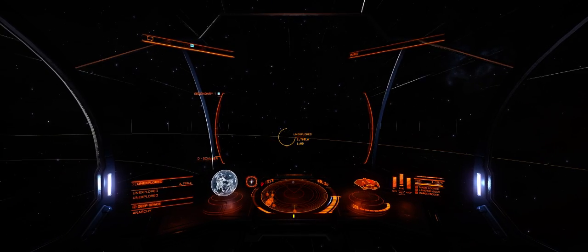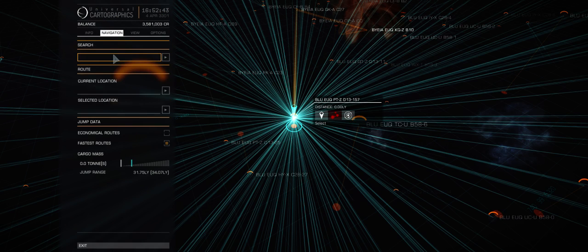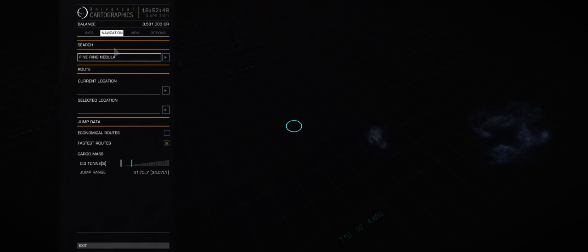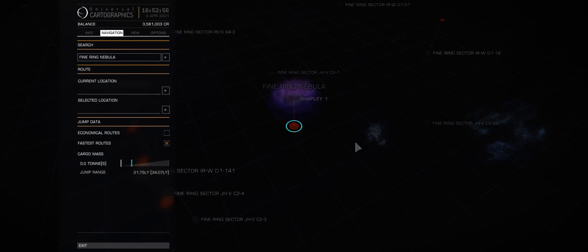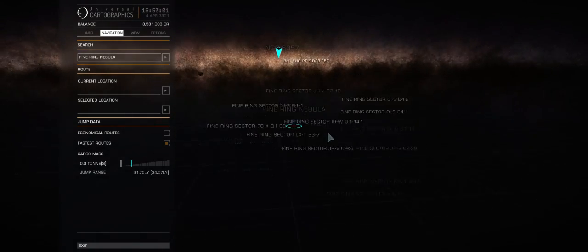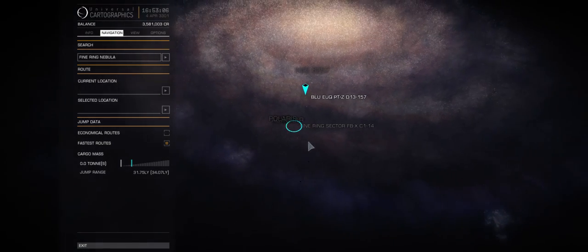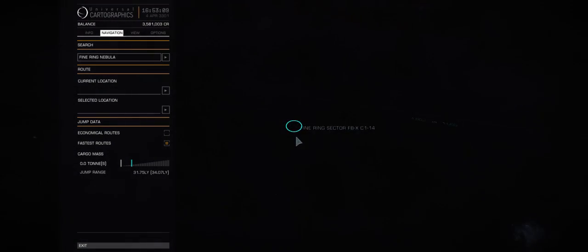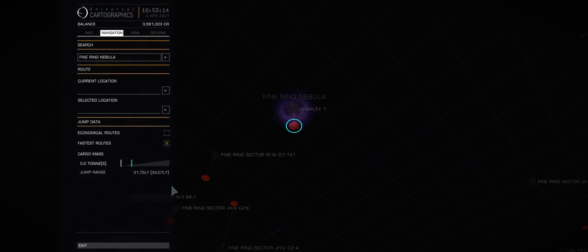The Fine Ring Nebula. How far away was it? I was so awestruck by it that I didn't check the distance. Shame it's in the opposite direction to where I'm heading. Yeah, 4,500 light years. It's possibly quite close to Earth though, isn't it? What region of space is it? No, it's sort of the opposite direction to Sol, isn't it? But yeah, I'll definitely be heading there. Looks awesome.